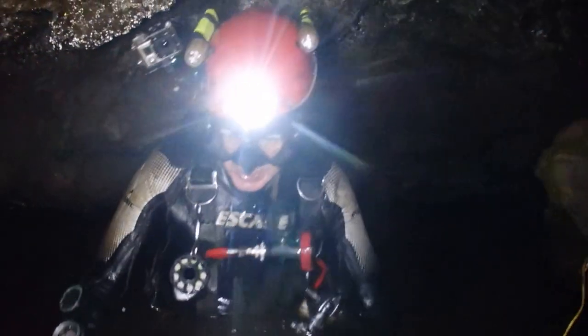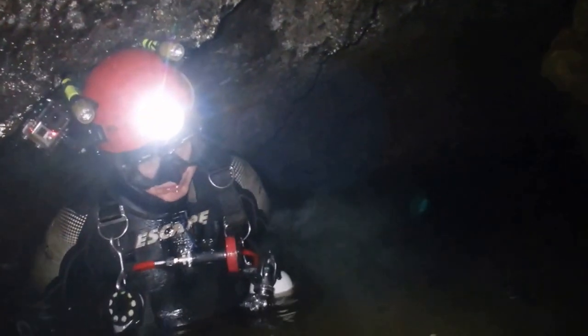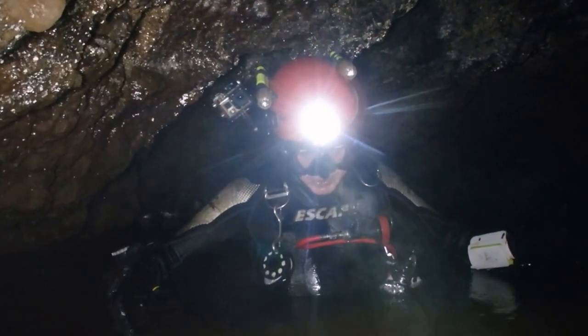Feet first. What can you see? Okay. It's about that big. I can't actually get my bottom through. It is a small hole, is it? Yeah. About that wide. It goes across about that wide.